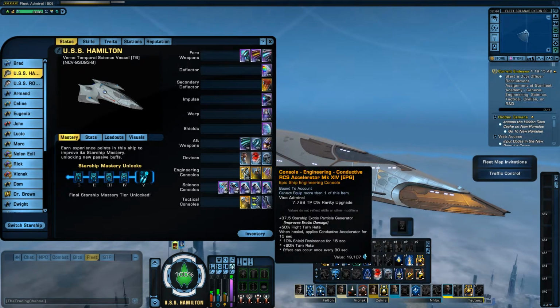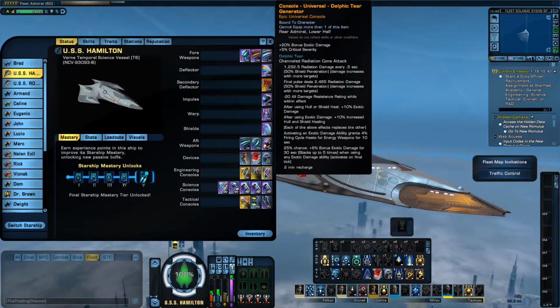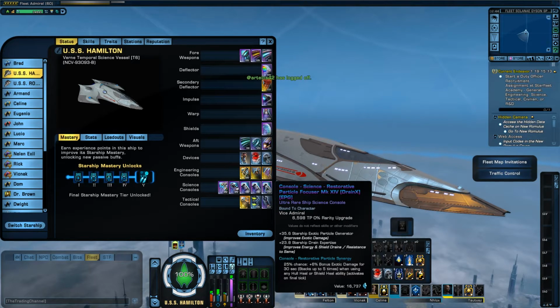Console-wise, engineering: Conductive RCS with EPG, Constriction Anchor to boost exotic damage, Delphic Tear for bonus exotic damage and a bit of crit severity, and a nice cone radiation attack that you'll see in the video, or that you have already seen in the video here. Science consoles, we just load up on EPG. We got an Exotic Particle Field Exciter with the EPG bonus for 71.3 EPG. The Exotic Particle Focuser with EPG and Drain X, EPG being primary for 35.6. Then three Restorative Particle Focusers with EPG and Drain X, same numbers there.